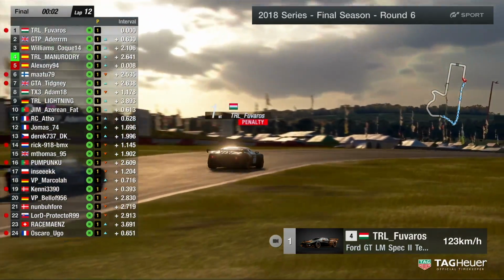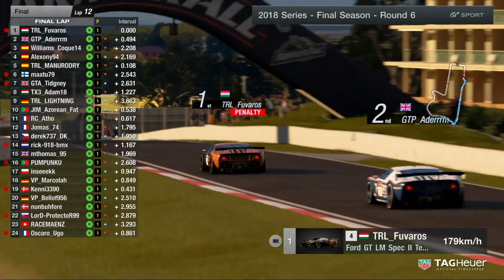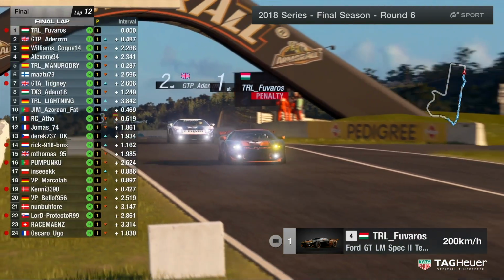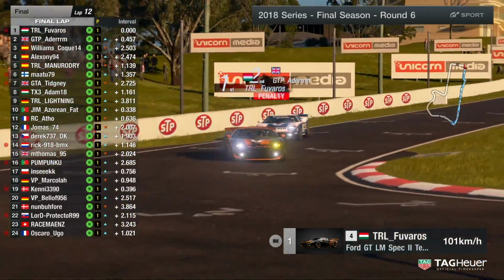Looks like Koke's fallen off. I think he might be out of fuel. Here comes Adam, though, towards the end. It is the final lap. Here we go, then, towards the end, coming down to Griffin's GTP. Adam right on the back of Fuvros with that penalty. He's going to have to serve it. This could be Adam's win.